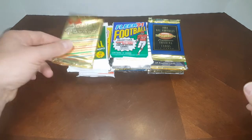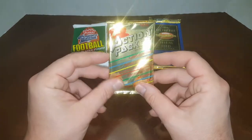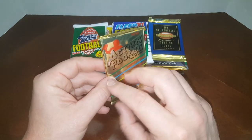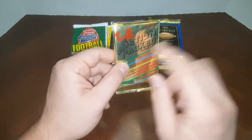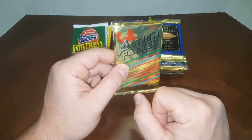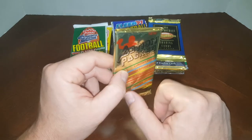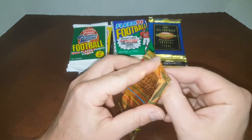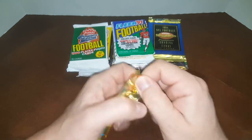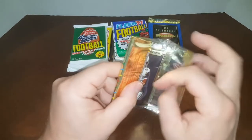All right, guys. We'll start off with some Action Packed. I used to love Action Packed. These right here are very embossed cards. They came out in 1990. There's an Action Packed Rookie/Traded set, I think, that has the Emmitt Smith rookie in it, so I don't think we'll find one in here. But these were always really cool. They were different. And I still like opening them like when I was a kid.